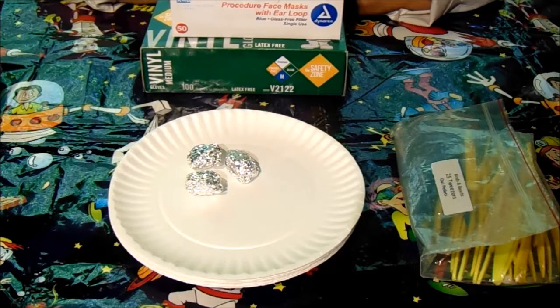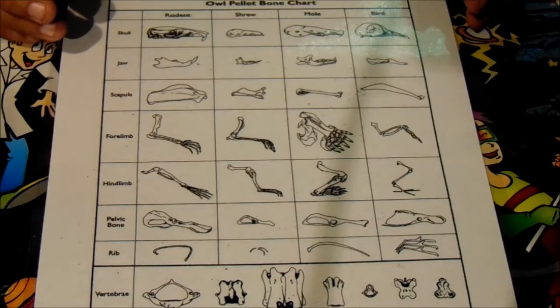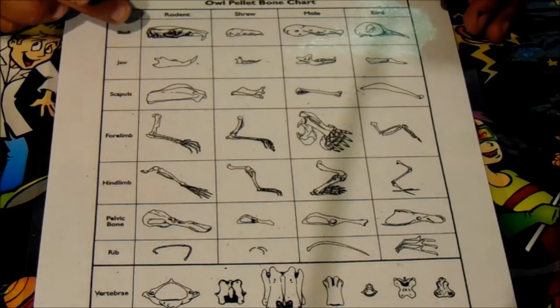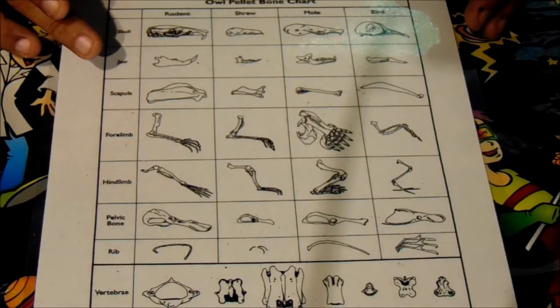By dissecting the pellet and examining the contents inside, the campers will be able to determine what type of animal their owl recently ate. To identify the contents of the pellet, the campers will use bone identification guides. These sheets have illustrations of the bones most commonly found inside of owl pellets.